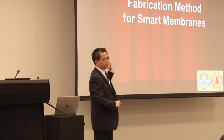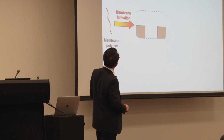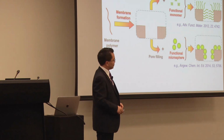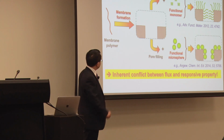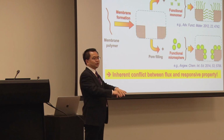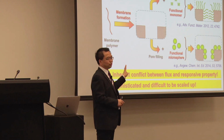Okay. The last part I will introduce briefly is the fabrication of smart membranes. Smart membranes can be classified into two main methods. One is introducing responsive domains after membrane formation. That means we prepare a porous membrane first and then graft polymers or microspheres onto the pores. But in this method there is an inherent conflict between the flux and the response. If we graft too many responsive domains, the flux will decrease very significantly, although the responsive property is good. And also it's a little bit difficult to scale up, because it needs two steps.